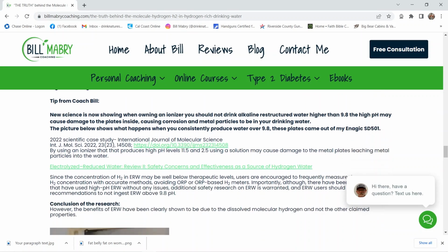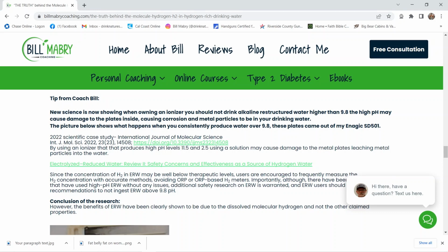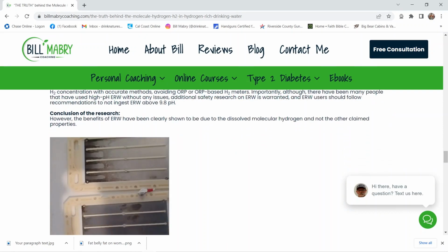So I actually put the science that showed this particular case study on how plates can start to corrode, and the metal particles from the corrosion are going to be in your actual drinking water. Guys, in conclusion of the research, even though I was with the company for over 15 years and helped a lot of people with that device to reverse a lot of medical issues and become healthier, I didn't realize what the output would be long term.